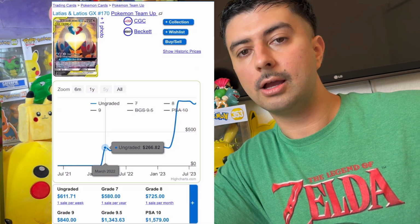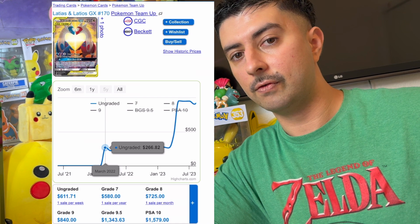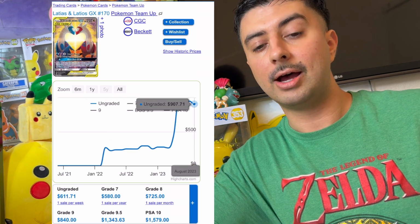Let's use another example, the Latios and Latias card. So that card initially was a few $100s when it first came out, and then fast forward to today, that same card is going for around $1,600 for PSA 10.